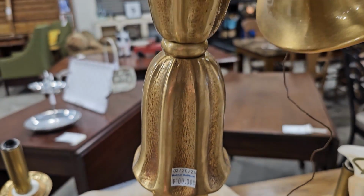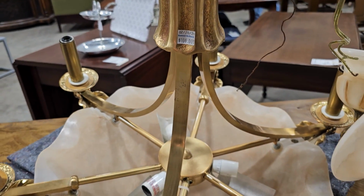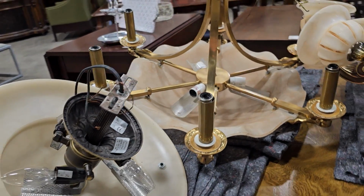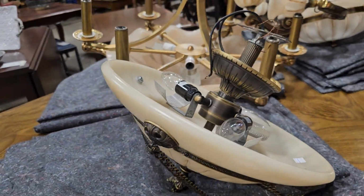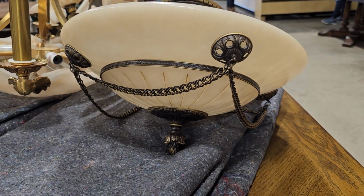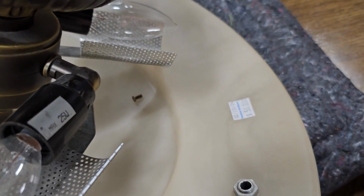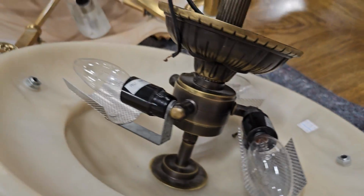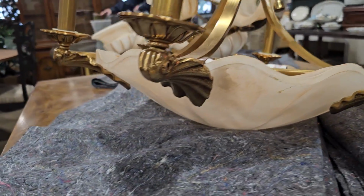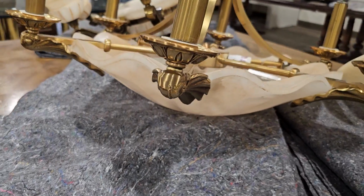I had to show y'all these. So $100 for this larger one, and these were so heavy, and I was looking at the shades. Those shades are made out of some type of alabaster stone or some type of marble. I wasn't sure exactly, but they're really heavy and just so fabulous. Oh, I love that. Aren't those pretty? Let's see. They've got that one for $50. If y'all know anything about these, let me know. They look like vintage pieces to me. I wasn't sure.